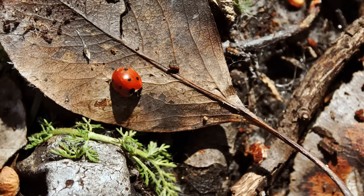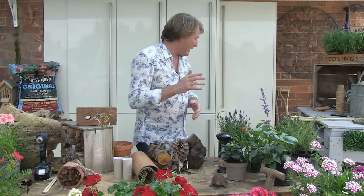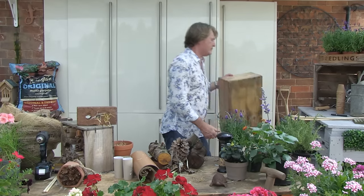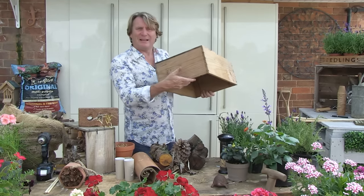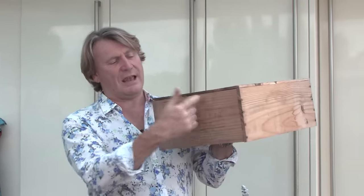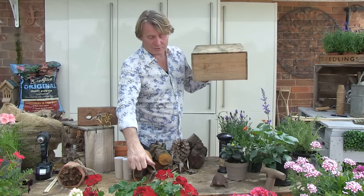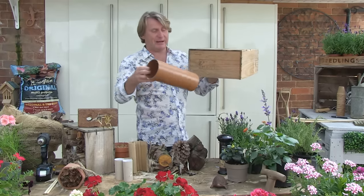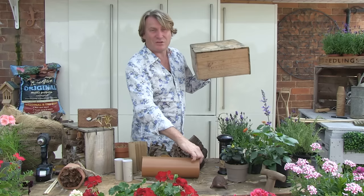Of course, hedgehogs are pretty good too. You can, in fact, create your own hedgehog habitats. What I normally do is whip down to the wine merchants. They give me a few of these free crates. I then attach onto the end a little tunnel. You can either make that out of wood, or of course you can use an empty downpipe. All it needs to be is about 5 inches wide.